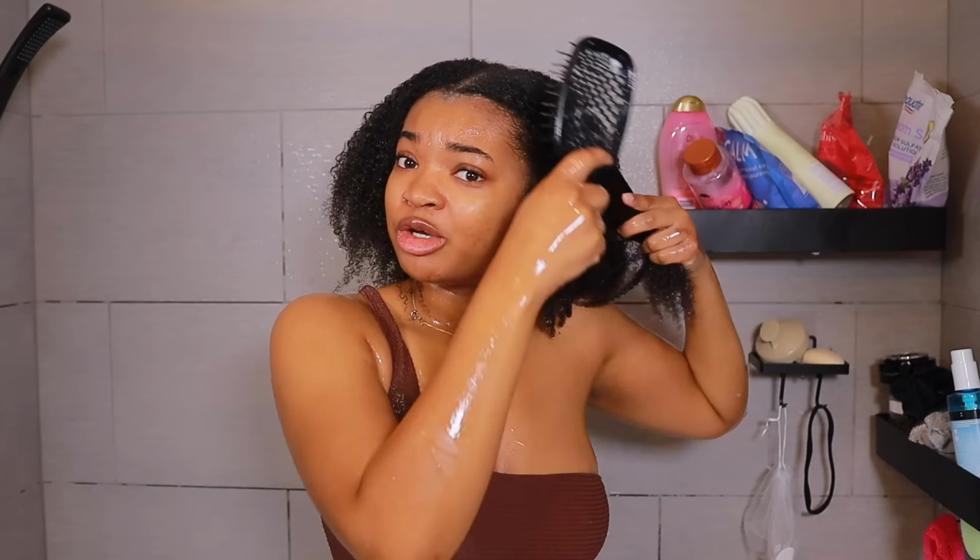Cause you know I love to take me a little break in between the washing and the styling part. And look how easily the brush is still going through my hair with no product in it.